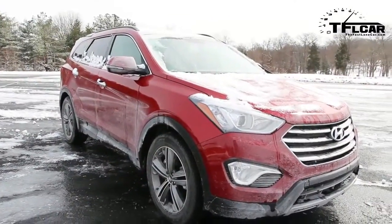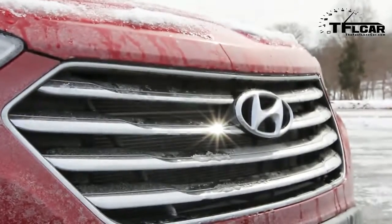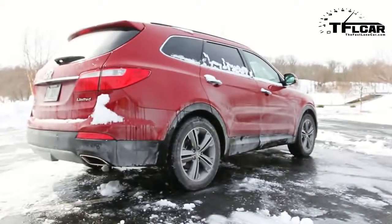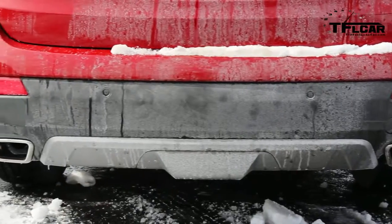I'm not gonna lie, when I first saw the Santa Fe, I expected it to have sliding doors. It definitely has the profile of a minivan, but upon closer inspection, it does have some design details that make it, well, if not sporty, then at least vaguely not boring. 19-inch wheels, HID xenon headlights, LED taillights, and chrome-tipped exhausts are all featured.